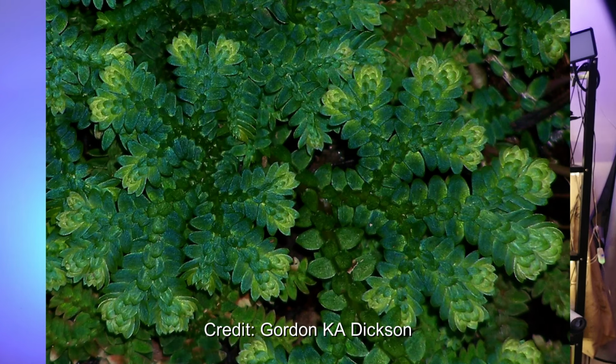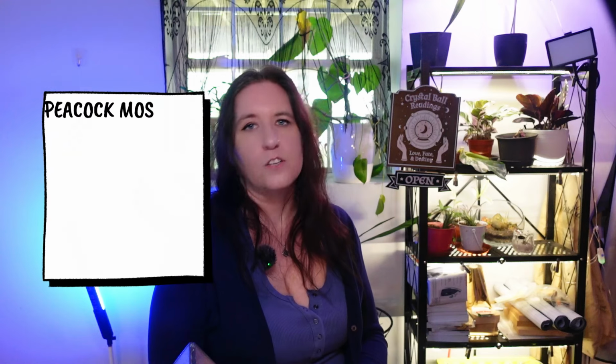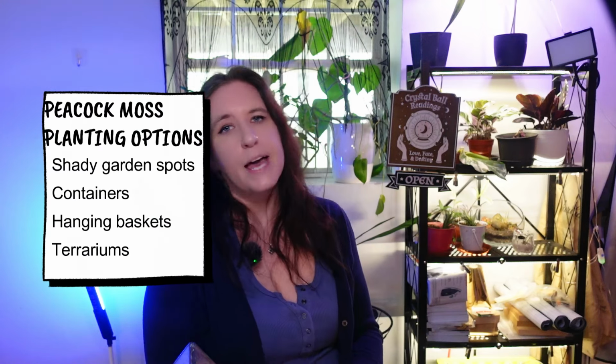In the wild, peacock moss usually forms a big mat of bluish fan-shaped leaves that add a really cool pop of color to any garden. It'll spread about 2 feet and grow up to 6 inches tall, making it a really great ground cover that stands out. But as a house plant, peacock moss is pretty versatile. You can use it in shady garden spots, containers, hanging baskets, or terrariums. It's a popular choice for indoor gardeners because it stays low and spreads out with those lovely blue-green leaves.